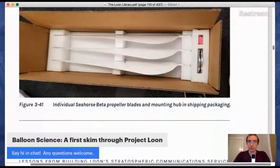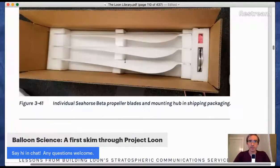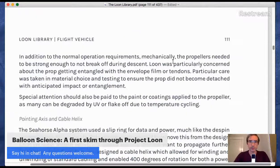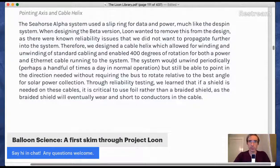Propeller blades, pretty. Yeah, in the stratosphere, your propellers have to be big and deep curved for the super, super thin air. Pointing axis and cable helix.